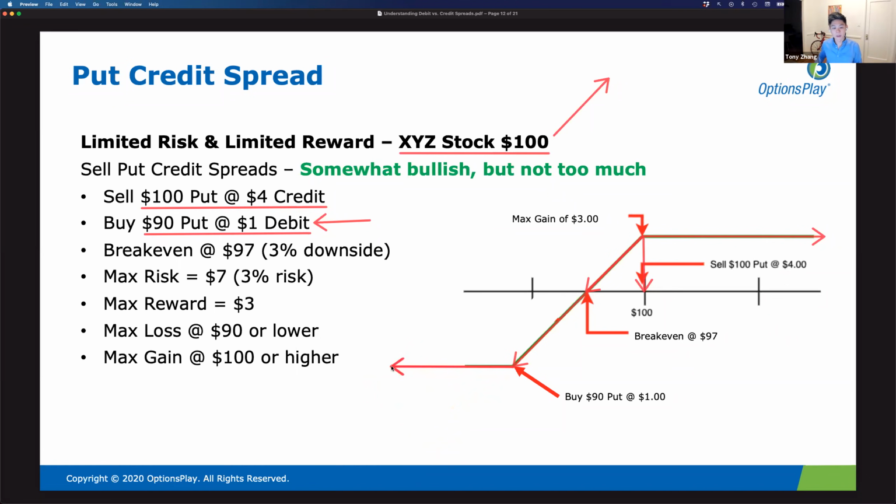By buying that $90 put, no matter how far the stock goes below 90, even if it goes to zero, you cannot lose more money on this particular trade. So that is the anatomy of a credit spread. You're really just taking a short put or a short call and improving it slightly by buying that out of the money call or put, reducing your risk.